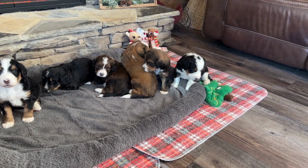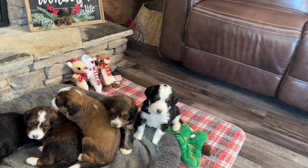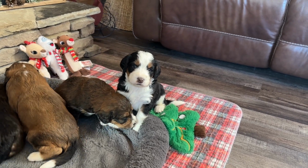Maggie's litter will be much the same look with her puppies. And we'll start with our newborn babies again. I'll make these puppies seem extra big. Which, these puppies are pretty big. They are fat puppies. They've been a fun litter.